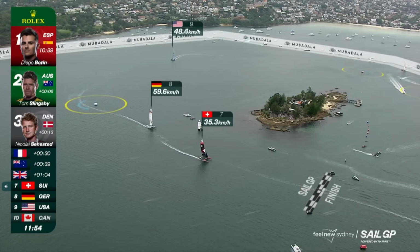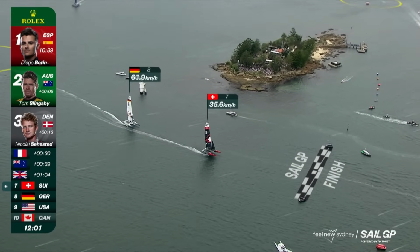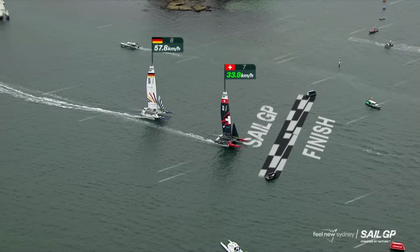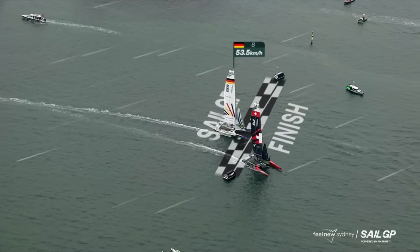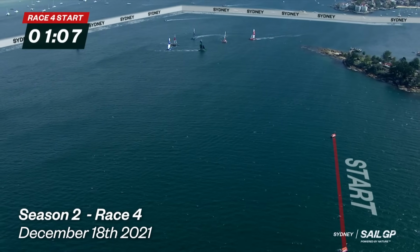So Switzerland looking to hold on for 7th, but is it done as the Germans come flying in? Germany looking to pick up one more point. They're just going to run out of a little bit of Pacific Ocean here, and it will be Switzerland that holds on just for 7th place. The Germans take 8th, but Stevie, I got to think Eric Heil and company are happy to get out of that one unscathed. So 70 seconds away from the start of race number 4.